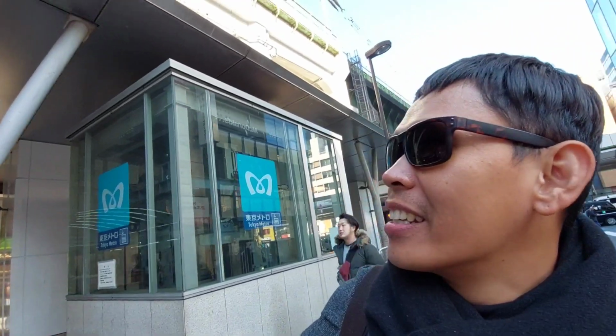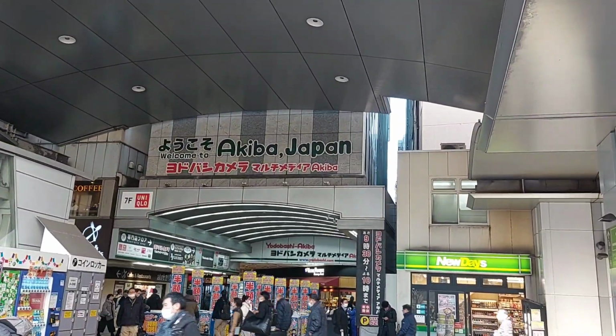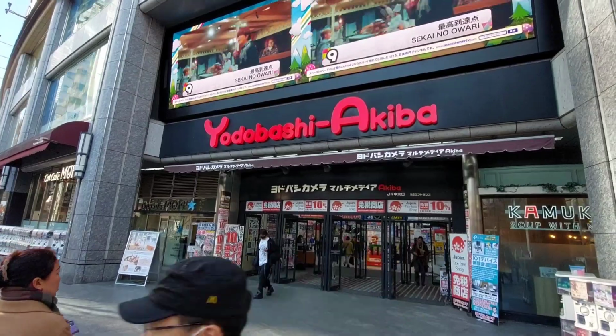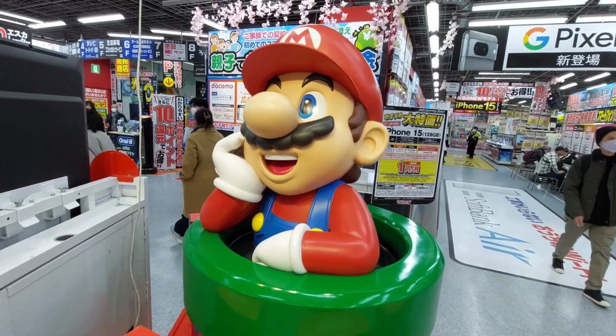Probable reason why there were a lot of people crossing over to here was because it is a train station. But hey, there's a welcome to Akihabara, Japan over there. We're going inside this Yodobashi-Akiba shop. We are being welcomed by Itsami Yamario.